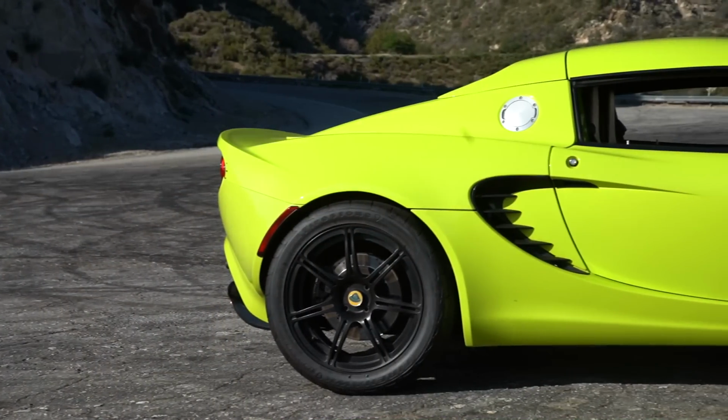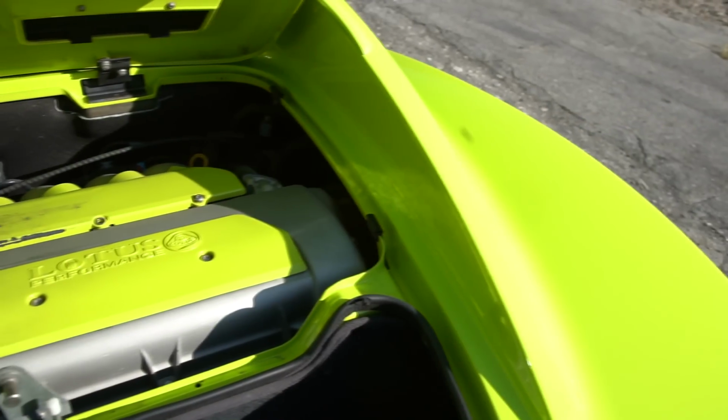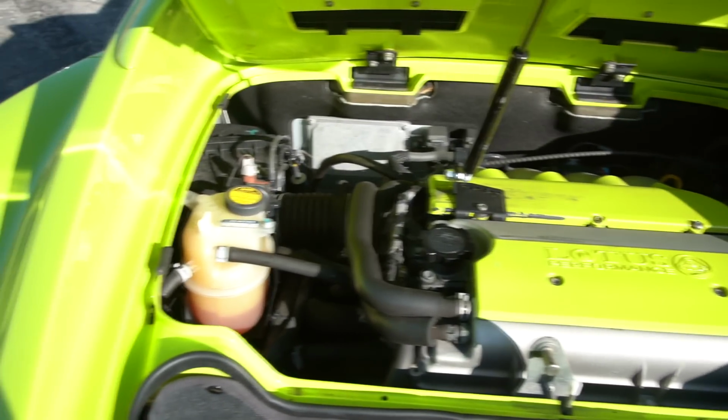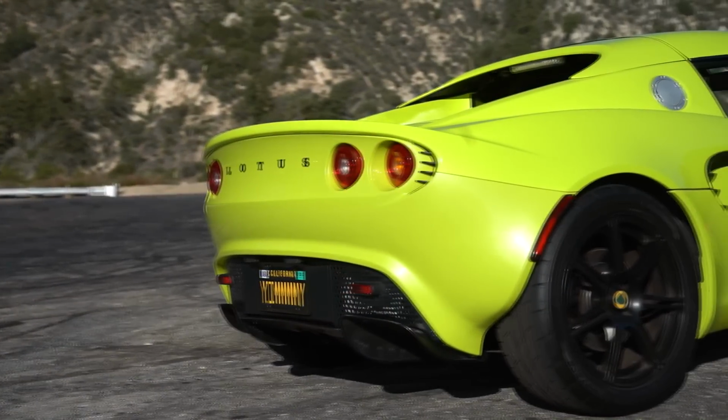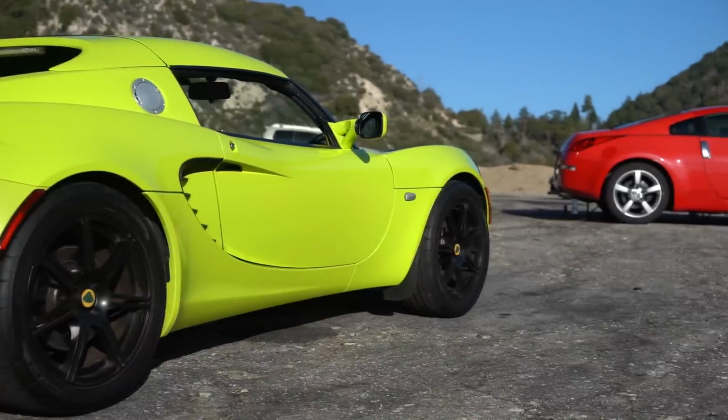05 Elise, naturally aspirated, manual wind-up windows, no power of anything basically. Super lightweight, mid-engine, rear-wheel drive, Toyota 2ZZ, 190 horsepower or something. All about that raw ethos of lightweight means fast and fun. This is by far the most hardcore car here, wouldn't you say?